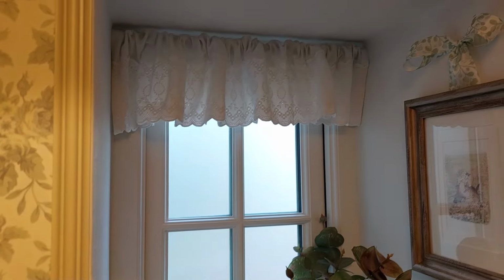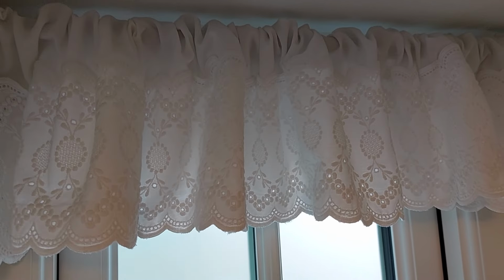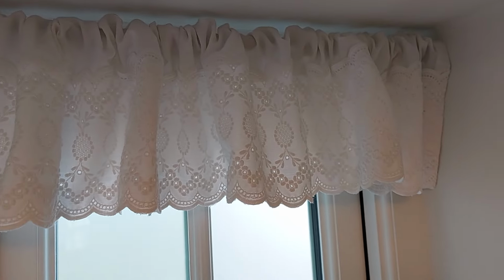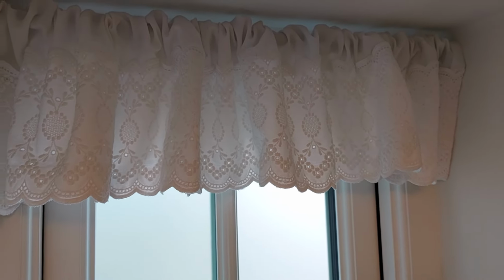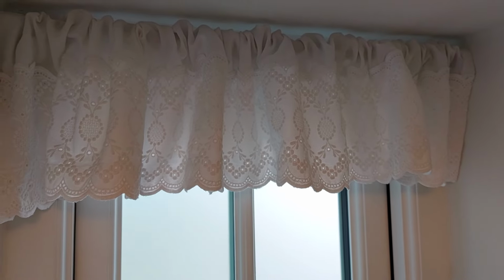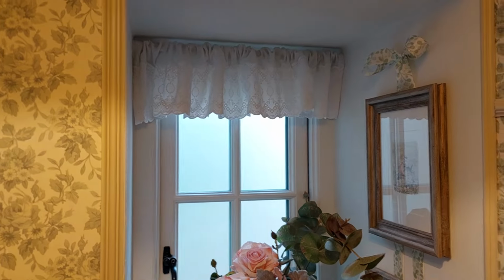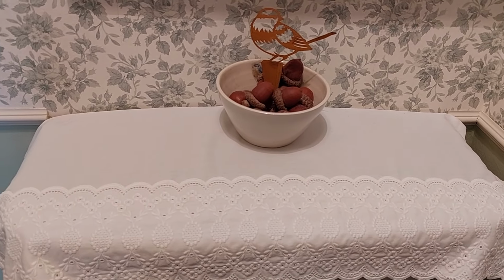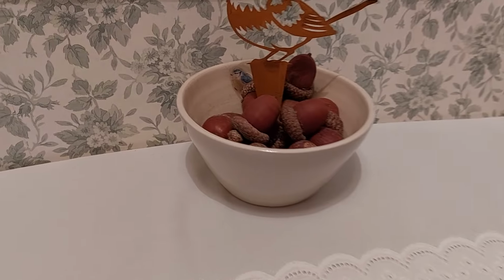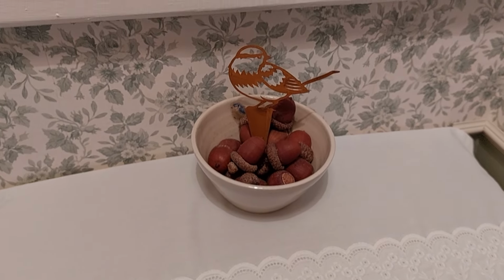And then here, to trim the top of the window, is like some lace edging. It was actually an old pillowcase. I managed to get a pair of them. So I used one end of the pillowcase to create this, just to give it a little trim in the window. And then the other end I actually used to disguise the awful top of the loo. Then in here you can see some lovely acorns. They stay out all year because I do love acorns.